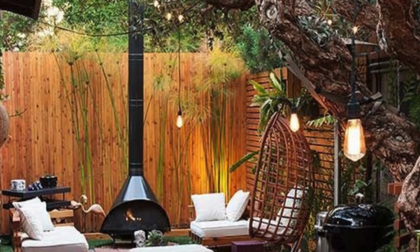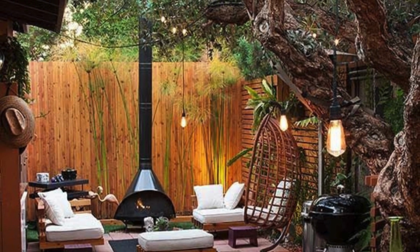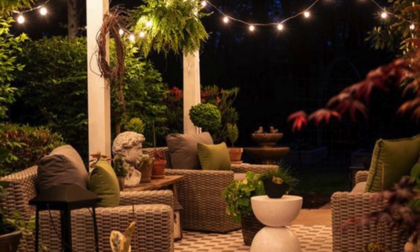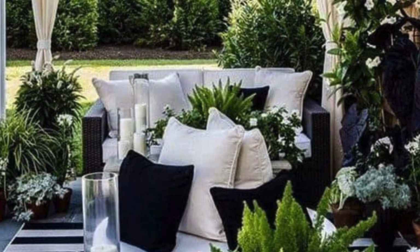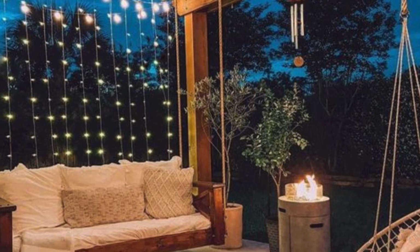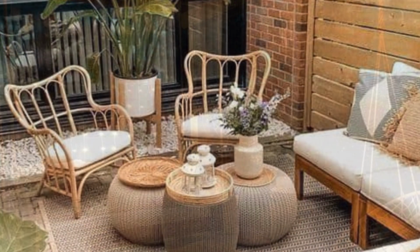Modern home interiors focus on sleek lines, sustainable materials, and a seamless connection between indoor and outdoor space. Key ideas include the use of large floor-to-ceiling windows that allow natural light to flood the interiors while providing uninterrupted views of the outdoor landscape.